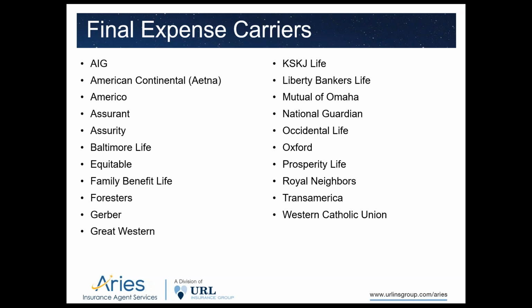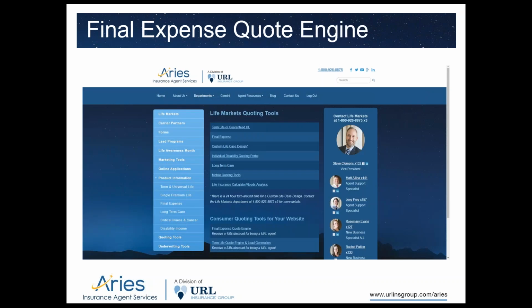We do not recommend that you get contracted with all of these carriers. Usually 2, 3, 4 at the max is really all that you need in order to be successful in the final expense marketplace. And I can help you with selecting your final expense carriers if you need that help.